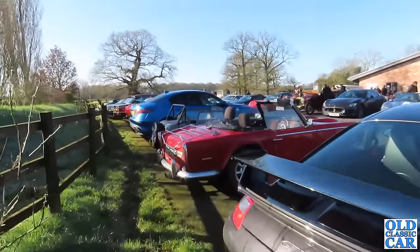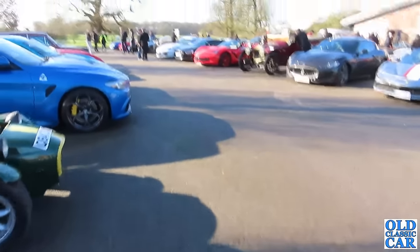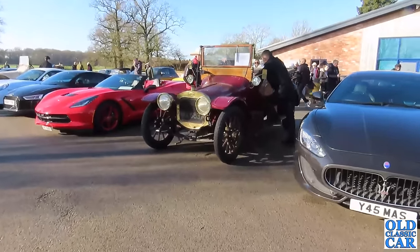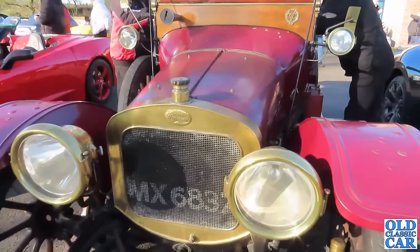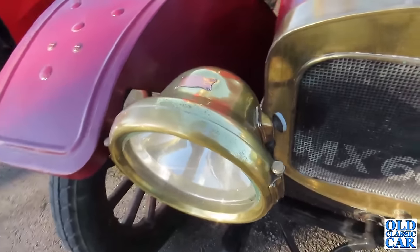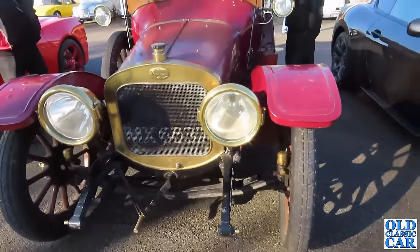As there's a slight lull in arrivals, let's go and have a look at those two magnificent, really early cars that arrived just a few moments ago. Parked up over here, enjoying the sunshine. Are they both Sunbeams? I've got a feeling they might be. Yeah, Sunbeam. What a beautiful car that is. What a treat to see some proper early cars here.